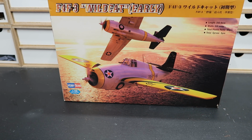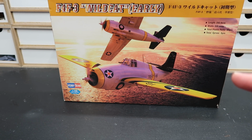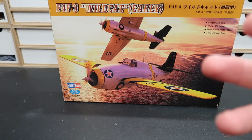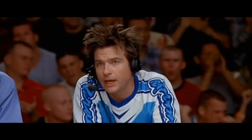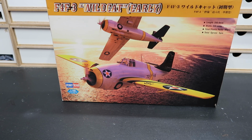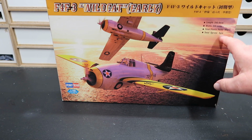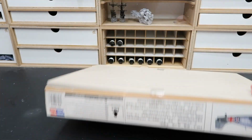So anyway, that's how this whole thing forms. I got this plane from Joe, Kenny got a plane from Joe, we're all building these planes from Joe, and there you go. That's your three-way. See how that happens? Usually you pay double for that kind of action, Cotton. Okay, so let's take a quick look at this kit. 6 sprues, 80 pieces, not overly complicated. I think this is a little bit older kit. It's a Hobby Boss kit.